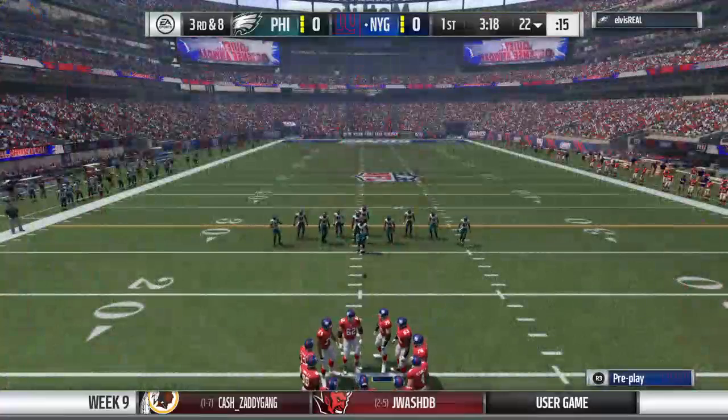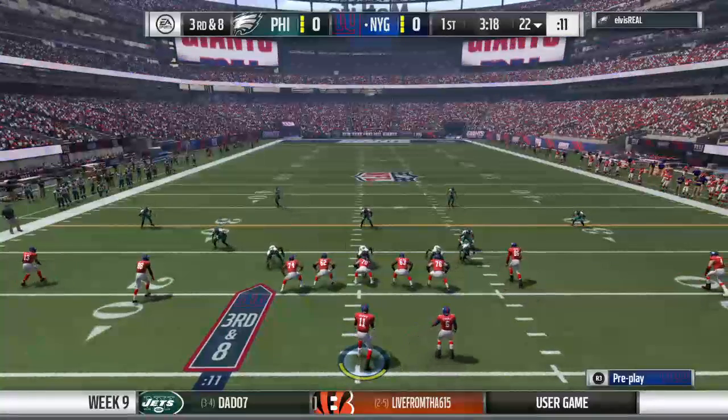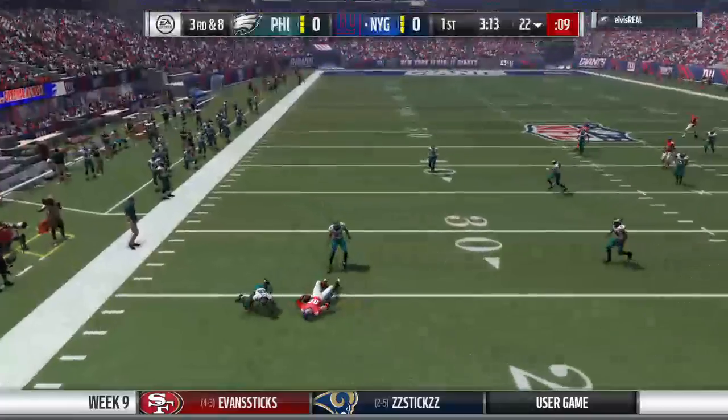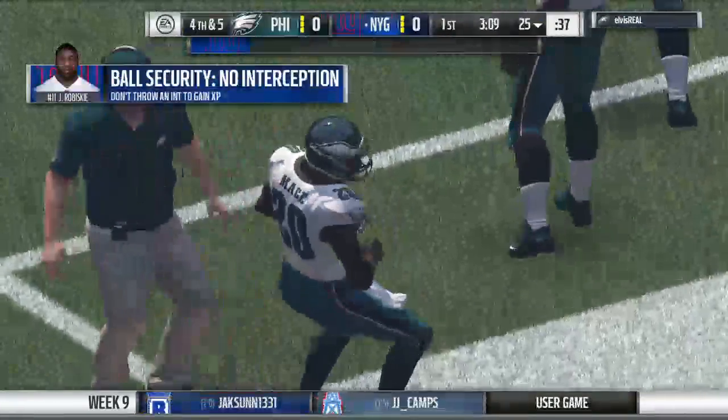So incomplete on 2nd down. Now they'll look to convert here on 3rd. Now a shotgun snap as they'll look to throw. And to the left side, Fedorowicz has it. They stop him for only 3 that time, and that'll bring up 4th down.